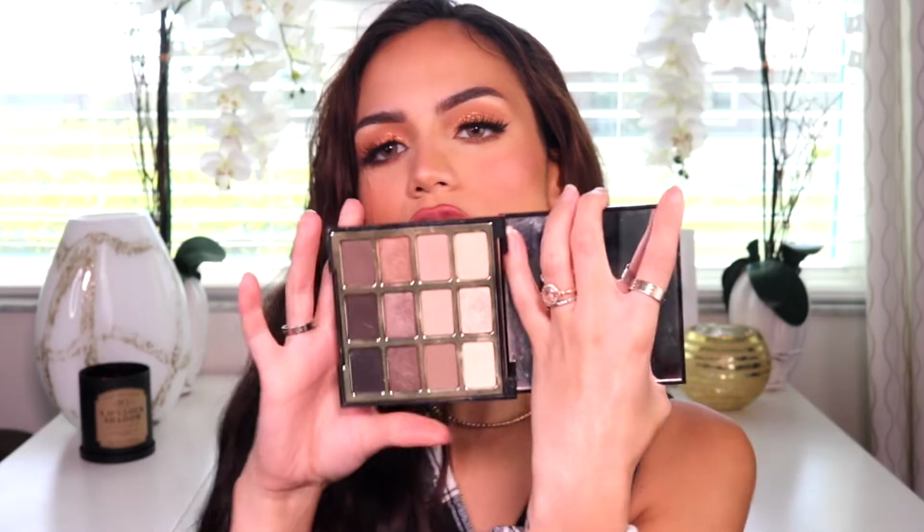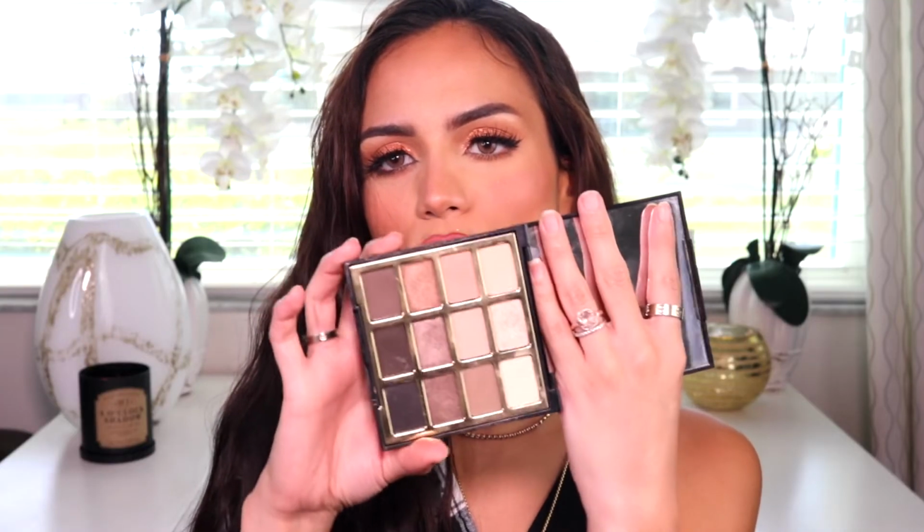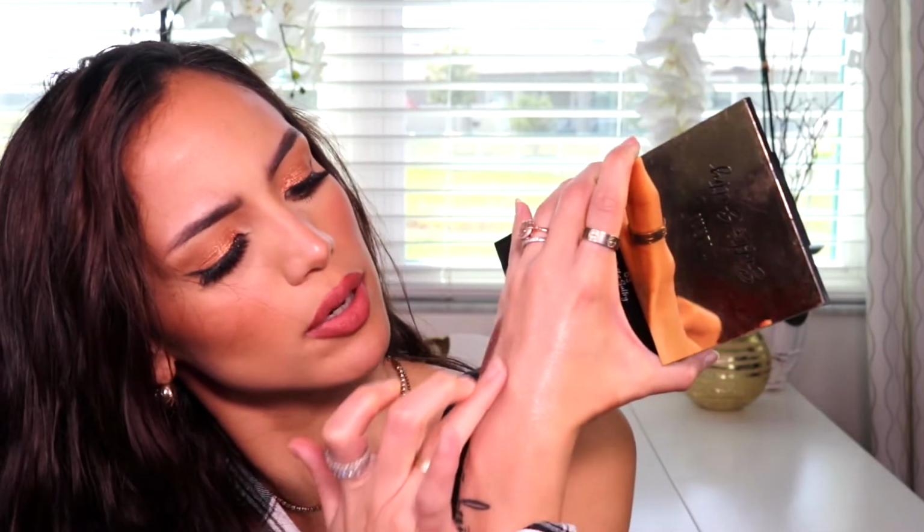So far the ones that I have loved the most from the drugstore are from Milani. The Milani palettes are really good. I think they discontinued these, but they came out with new ones. These are really nice. The blendability on them is great. The shimmers aren't the most pigmented, but they still go on really pretty. And the matte colors are really pretty. They're really smooth. They don't skip on you. Let me swatch the darker brown for you guys so you can see.